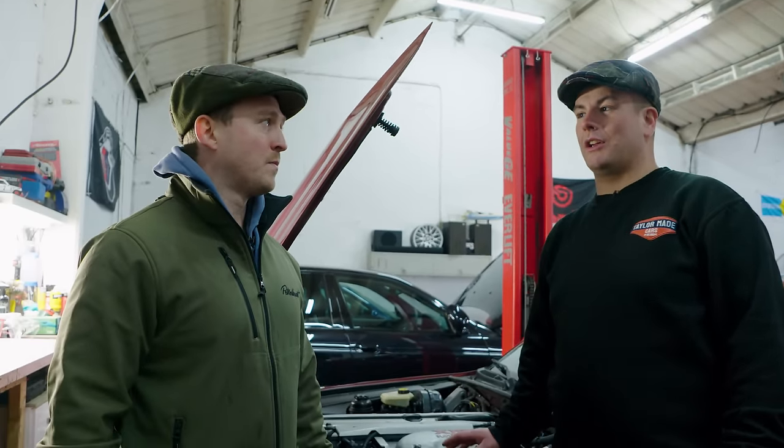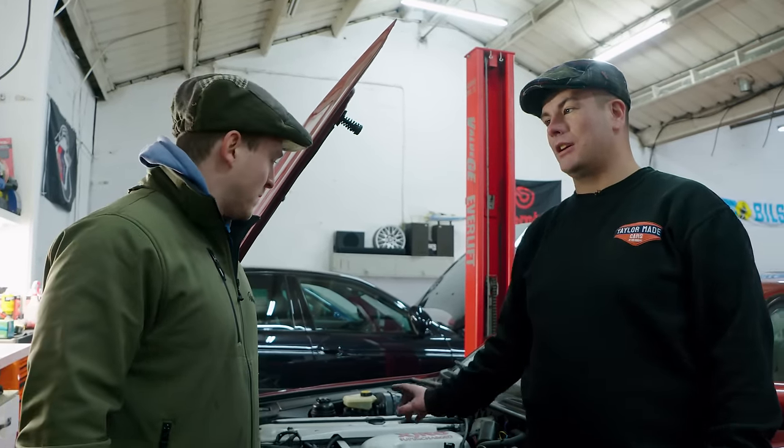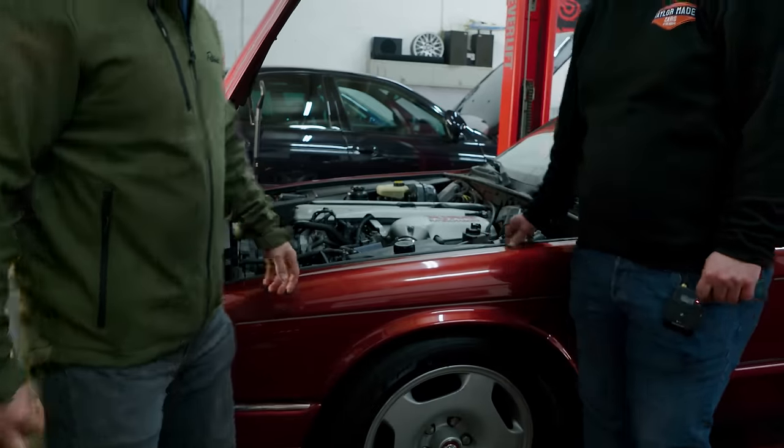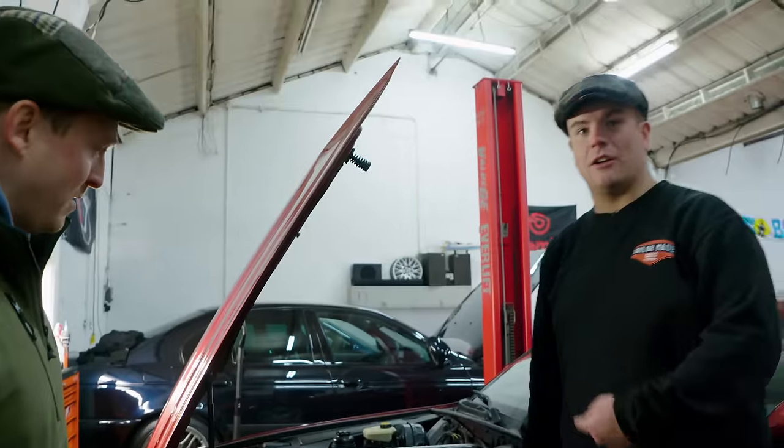I actually like the fact that this is a straight six supercharged and not a V8, because I think these are a bit rarer, aren't they? You can't go wrong with a straight six. Straight sixes are bulletproof. Also, the fact that it's a 4-litre straight six. I don't know of any others. Look at the size of it. And it is beautiful.